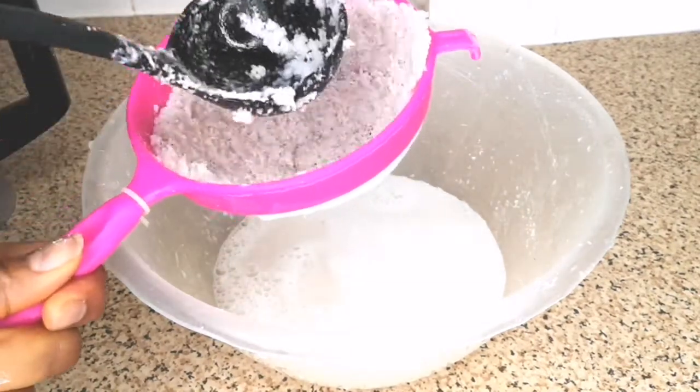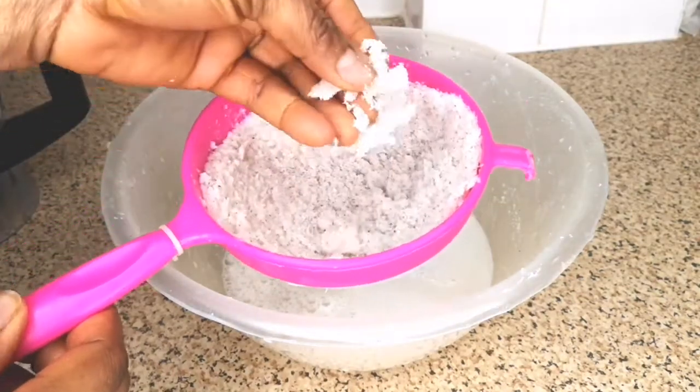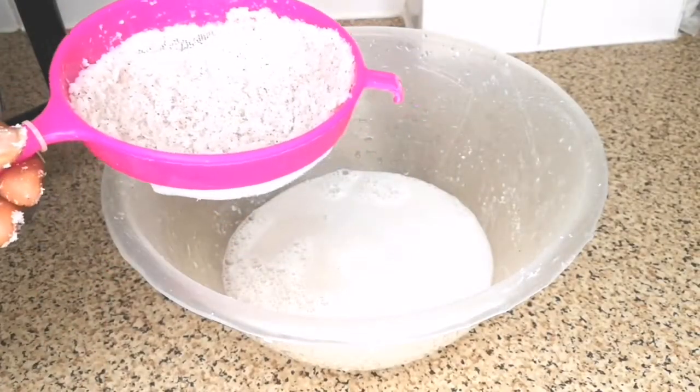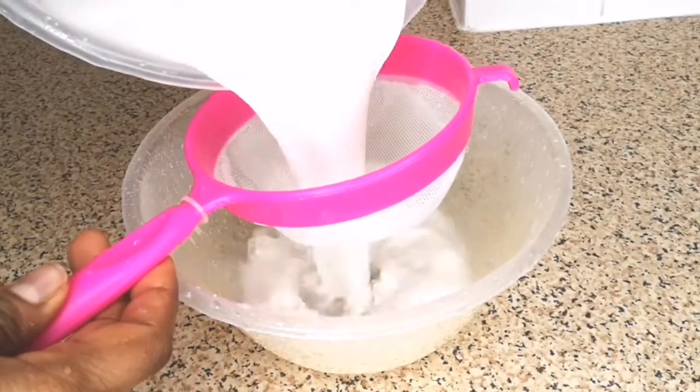After extracting the coconut milk, you're going to get something like this, which is called a pulp. You don't want to throw that away. You can keep it and use it to make coconut flour. To get a smooth milk, I'm going to repeat this step again, and I'm going to be doing it 3 times.